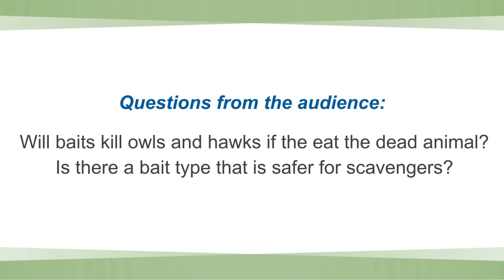zinc phosphide. The way zinc phosphide works is when the animal consumes the bait, it reacts with the moisture and the acid in the stomach to create phosphine, and it's that phosphine that's toxic to the animal. But phosphine is a gas. So when the animal dies, that gas dissipates from the body and there's no more toxin left in the animal. So with zinc phosphide, there's very, very low secondary toxicity risk when utilizing that product.